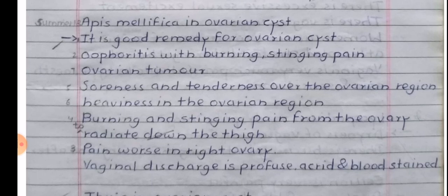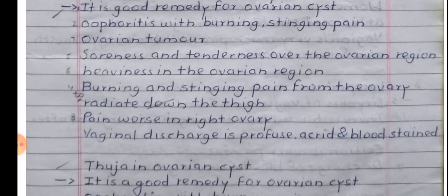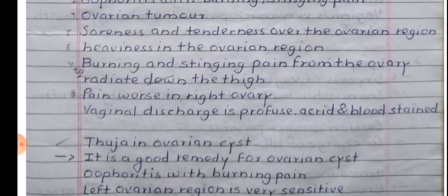Apis mellifica in ovarian cyst. It is a good remedy for ovarian cyst, oophoritis with burning, stinging pain, ovarian tumor, soreness and tenderness over the ovarian region, heaviness in the ovarian region, burning and stinging pain from the ovary, radiates down the thigh, pain worse in right ovary. Vaginal discharge is profuse, acrid and blood stained.